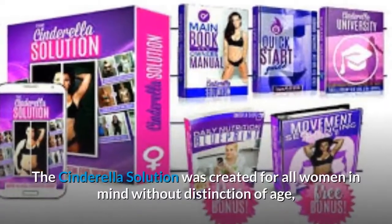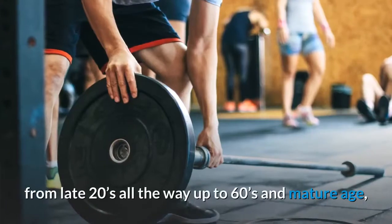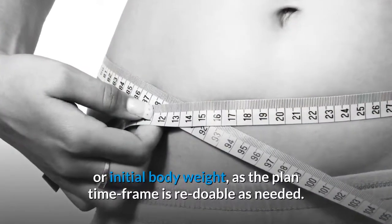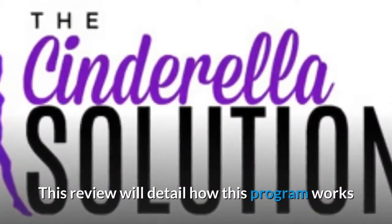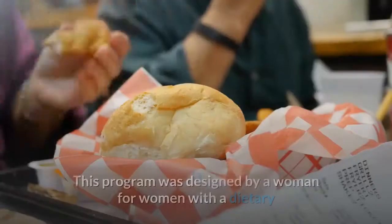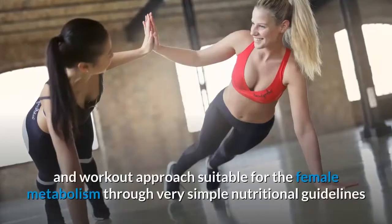The Cinderella Solution was created with all women in mind without distinction of age, from late 20s all the way up to 60s and mature age, or initial body weight, as the plan time frame is redoable as needed. This review will detail how this program works and whether it could be the right solution for your weight loss goals.